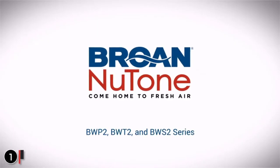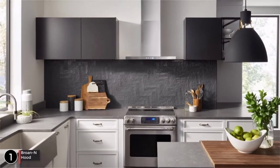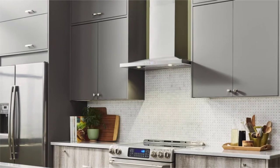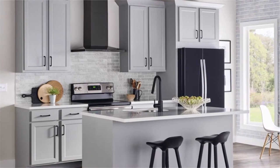Brune's new line of chimney hoods come in a variety of styles and appliance-matching finishes for one beautiful and clean look. Equipped with a powerful 450 or 630 Max Blower CFM, hybrid baffle filters, bright LED lighting, and easy-to-use soft-touch controls, Brune range hoods are perfect for today's kitchen.